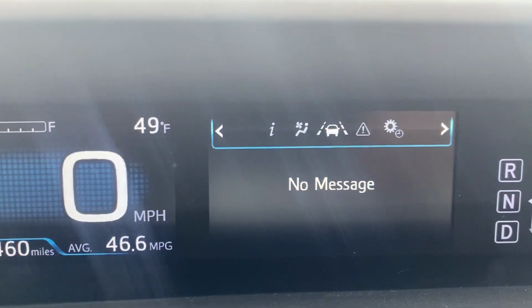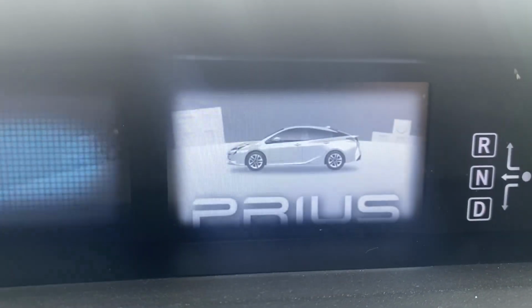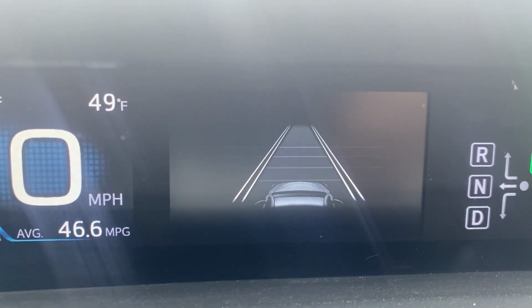main menu. And now if we shut off the car and then restart the car, this light shouldn't pop up, which obviously we don't have no more maintenance required light on.